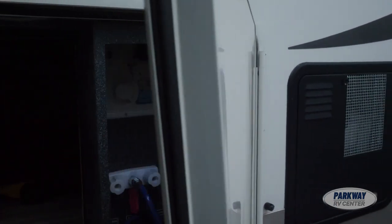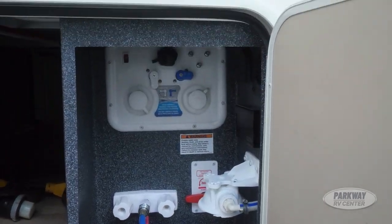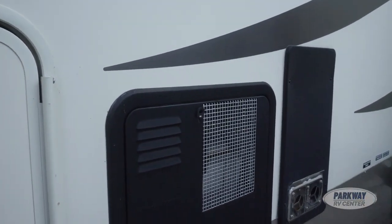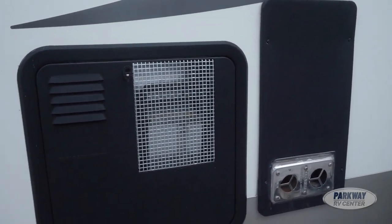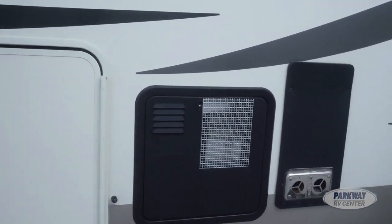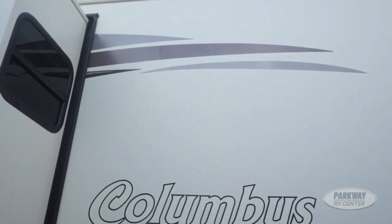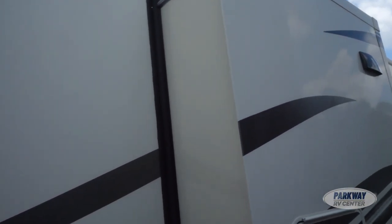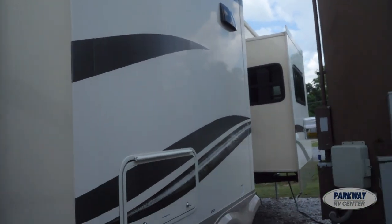Oh, and then one more thing. We have your tank controls right in here. Then next to that, we have our water heater, and we do have a 10-gallon water heater. And then I believe our furnace is 35,000 BTUs. And then on top, you can't see them from over here, but we do have two 15,000 BTU Coleman AC units.